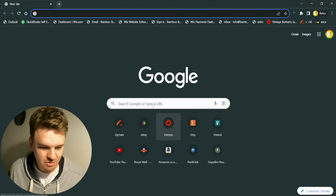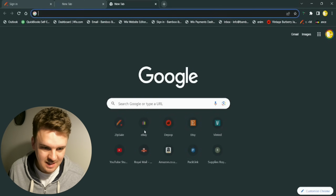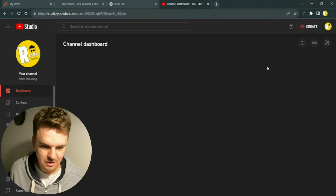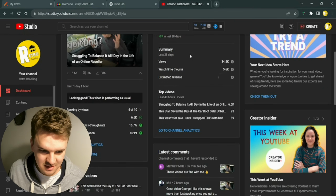Then I'm going to come over to Chrome and open all my tabs. So I have ZipSale, open eBay, I have a spare one for Google for research, and I like having YouTube open as well, just to keep an eye on things. So yeah, sign into ZipSale, sign into eBay. That Google one's ready to go. Let's see how we're doing. Coming up to 27,000, so halfway through.